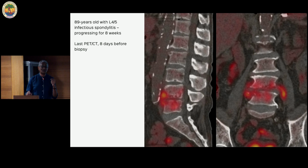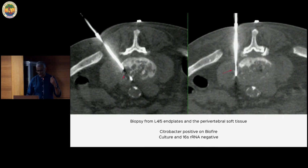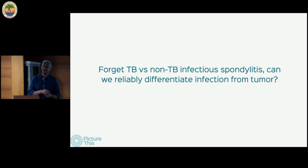So we had 2 PET CTs tracking the infectious spondylitis here. That's the CT, and it was rapidly progressing over 6 to 8 weeks. So clinically almost definitely pyogenic, non-TB. So you knew you had to take material for a lot of tests. This was Citrobacter positive on BioFire. So it's kind of urosepsis into the spine, but culture and 16S rRNA negative. And the question then remains, how much material do we take for what?